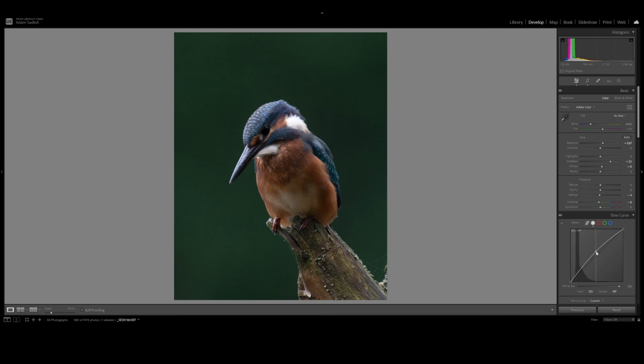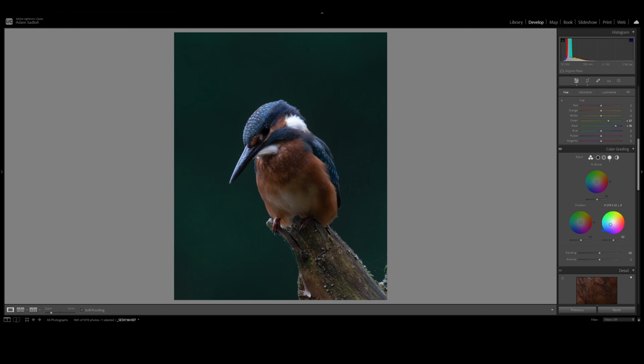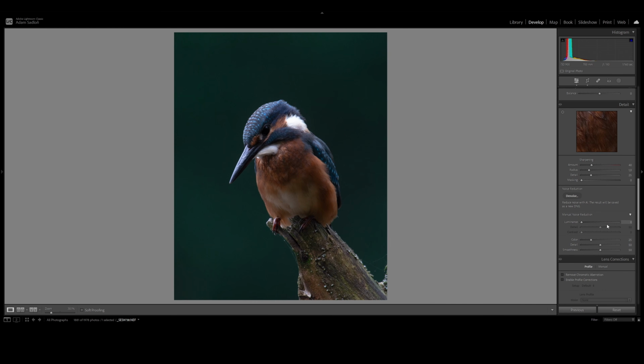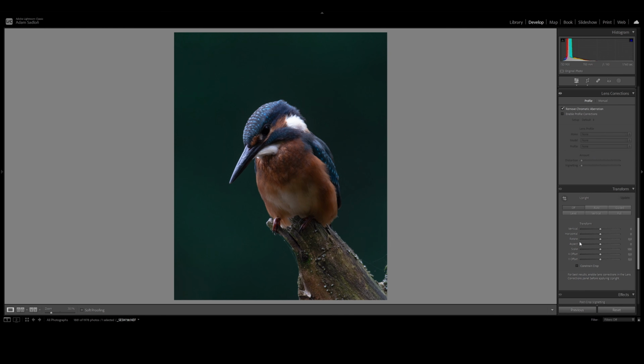When I feel like the overall exposure of the photo is good, I continue with color grading. I try different settings like adjusting the hue of the greens in the background or playing with color wheels to get the colder feeling I want to achieve. Don't forget to remove chromatic aberration by checking this box here. It gets rid of purple and green lines around your subject.